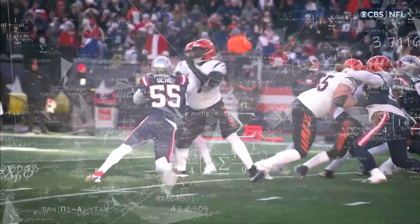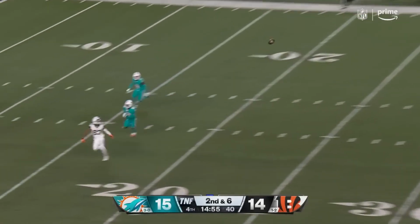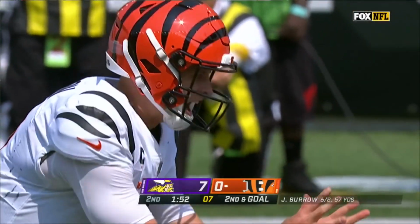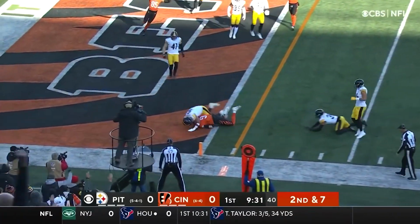Well, with such knowledge and football IQ, you don't want to give him too much space and time, because this will happen. He just makes it all look too easy. But then again, even if you don't give him space, he can still go all the way to the touchdown like our number 17 play.